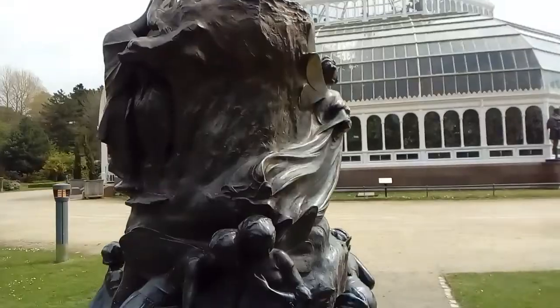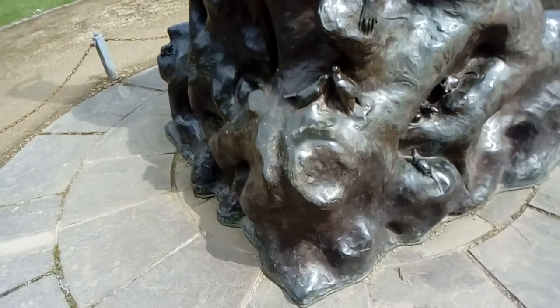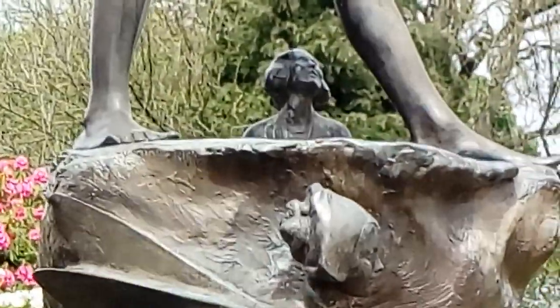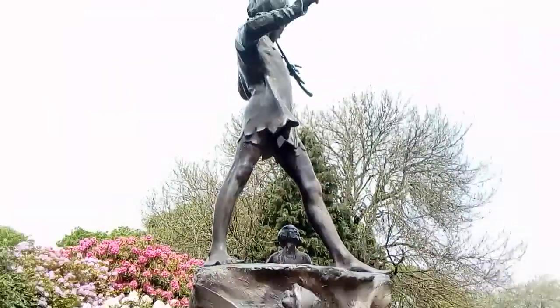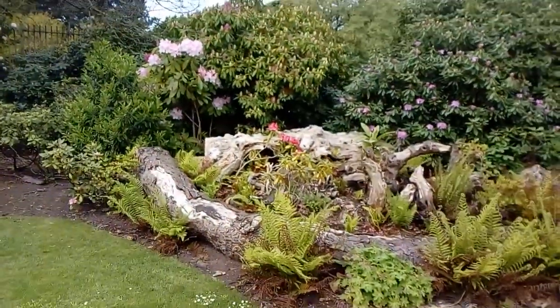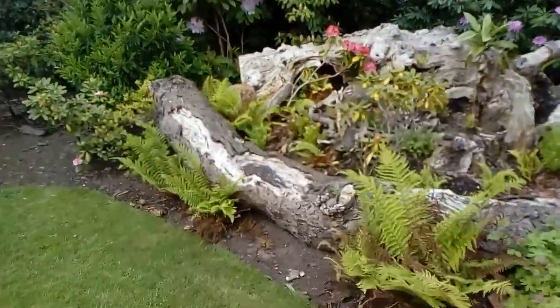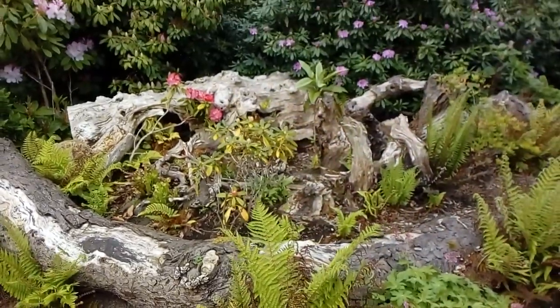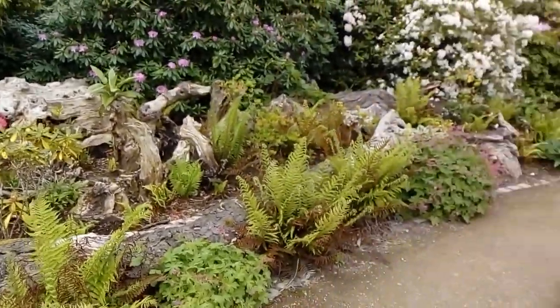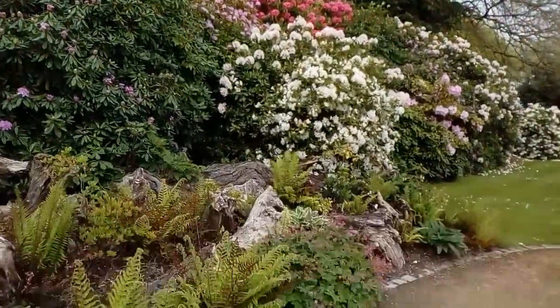Don't know whether I got that. Can't see. Lots and lots of detail. I don't know where the two cannons are that they mentioned, but they were here last time, I think. Look at this little garden they've done. Doesn't it look lovely? Oh! Sorry, it was a wasp. It's beautiful, isn't it?